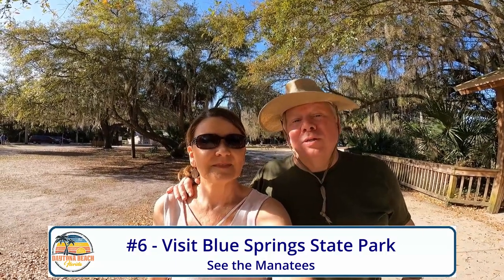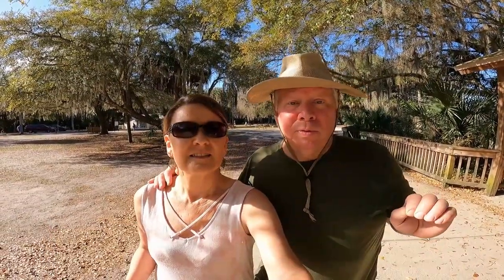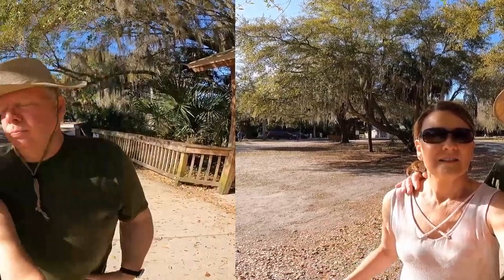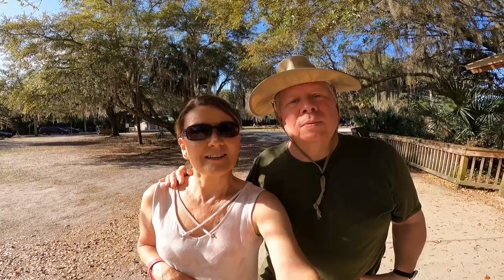So we're at Blue Springs State Park here in Florida. Blue Springs is a designated manatee refuge, and we're really looking forward to seeing the manatees today. Yeah, and we almost missed them. They said about 2 weeks ago there was something like 600 of them here in this springs area. So we're super excited. Let's go see what we see.